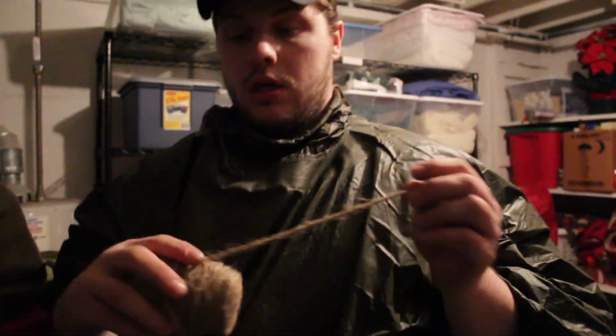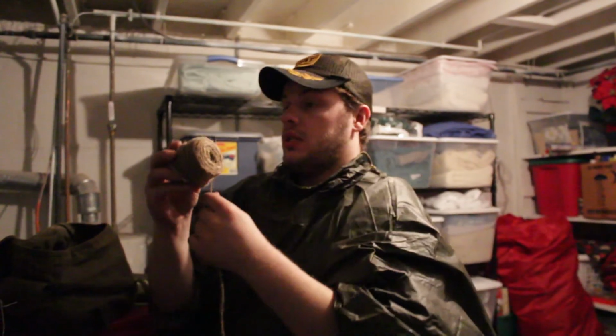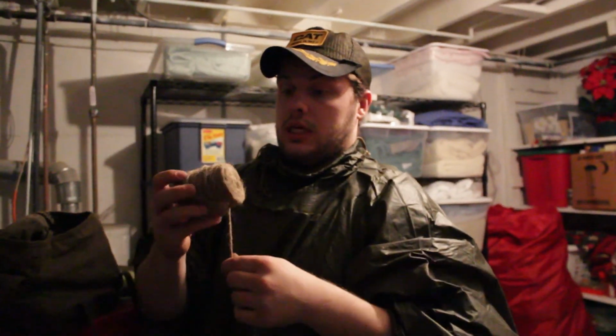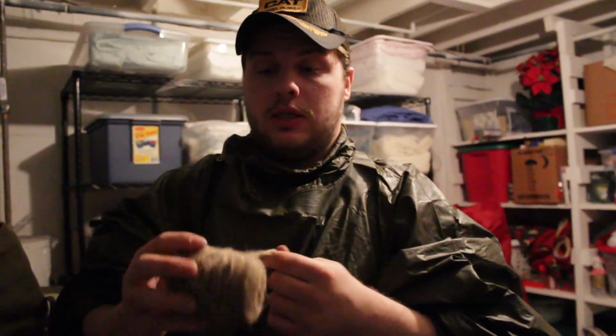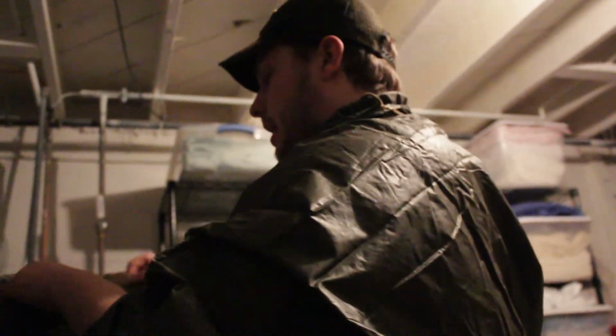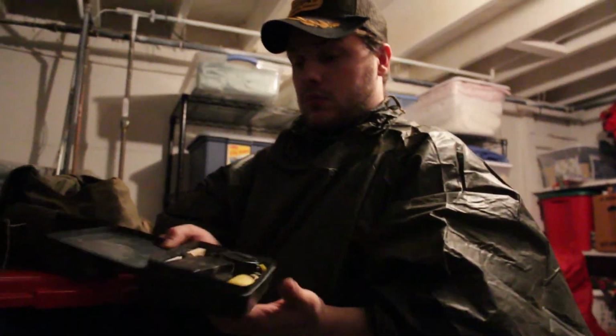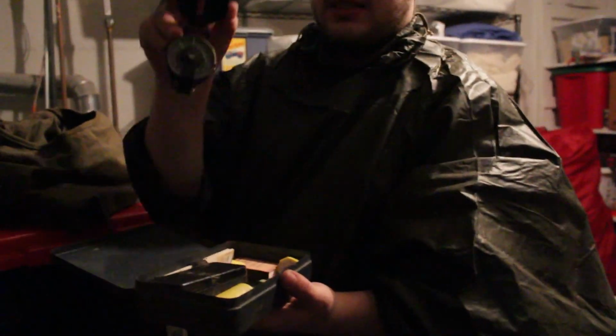String. This has endless possibilities. Endless possibilities of what you can and can't do with this thing. You can make a sky net with this thing, which is you just tie it to trees and make a little netting thing. I have more medical supplies. What is this? What is this? This is a compass. It's a nice one, but that has nothing to do with the medical supplies.